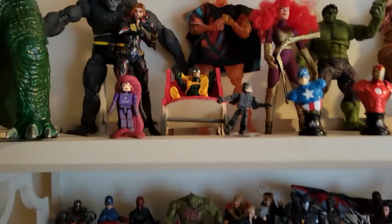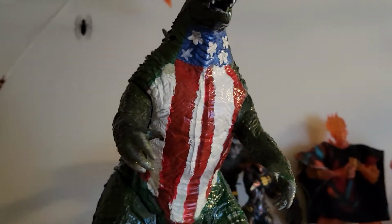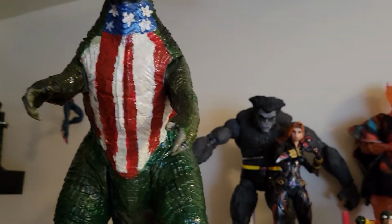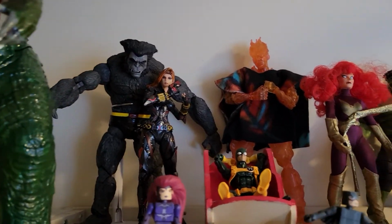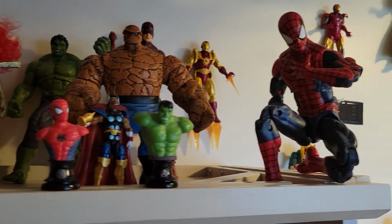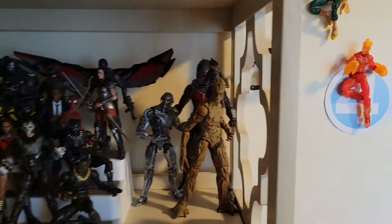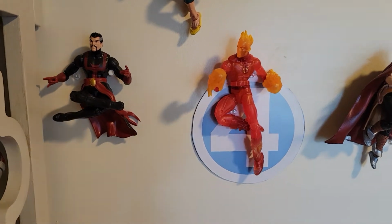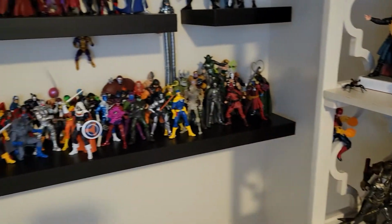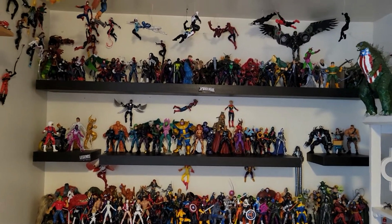And now finally, moving all the way up here, we have my taller figures. So we have American Kaiju, my custom, now I did have to move both Doctor Strange and Human Torch to put the shelf there. And now going to zoom back here real quick to show you all in full.